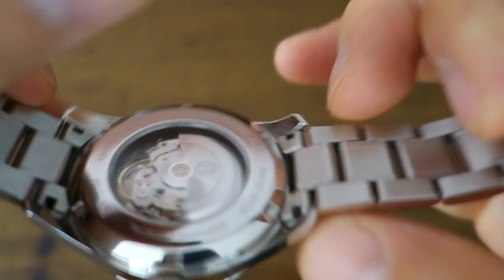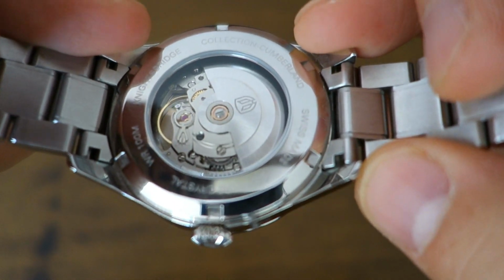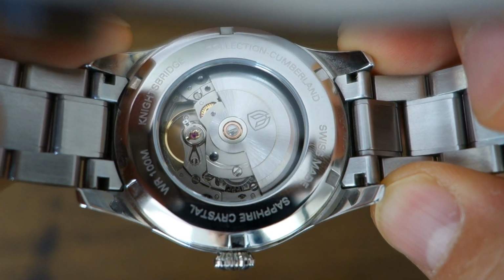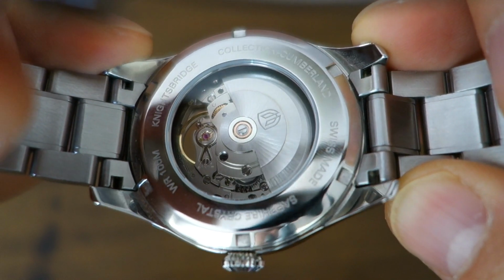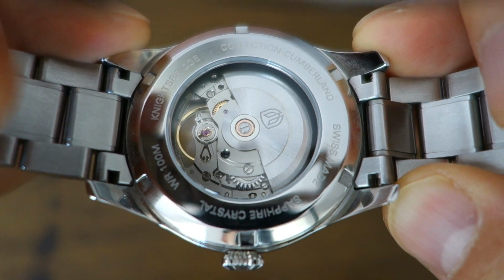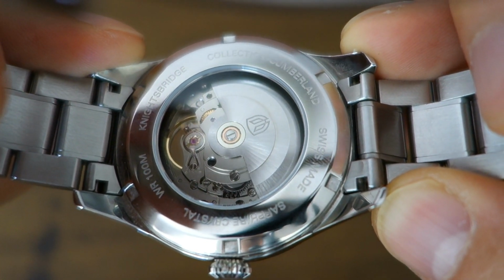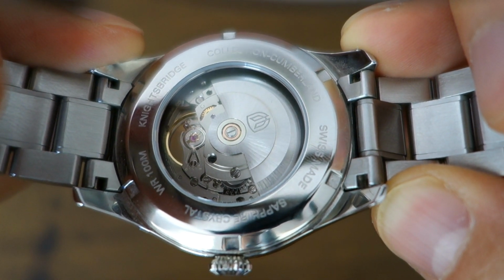Okay, showing you that screw-in display caseback now. All right, just take a look at that. Basic details around the side there, nothing that you are not expecting to see here. It does have that decorated rotor with the Knightsbridge or the Bernard London symbol there on the rotor.